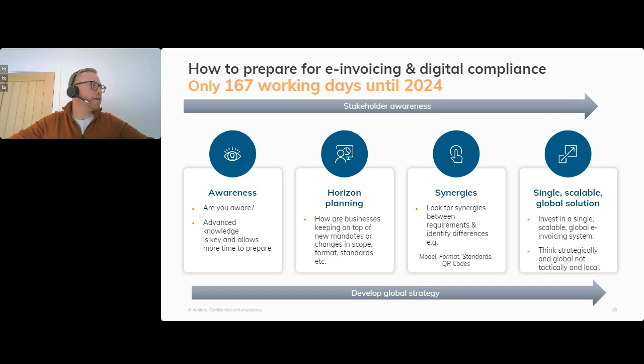So James, before we finish, is there anything you want to add on this? There's 167 working days until 2024, which seems like a long time, but that's when some of the portals are going to open for people to do testing for the different mandates for next year. So it doesn't sound like a very long time to me to find a solution and start actively looking at testing. Because what you don't want is to come to July 1 and not be able to issue invoices.